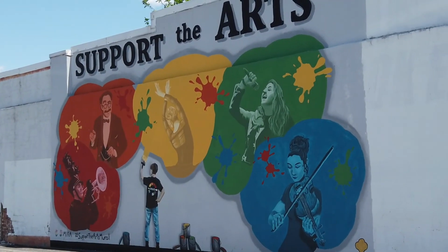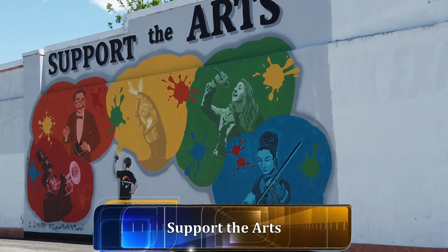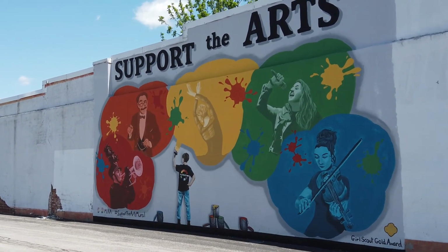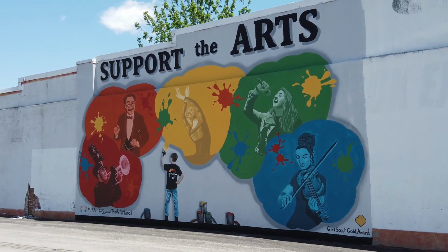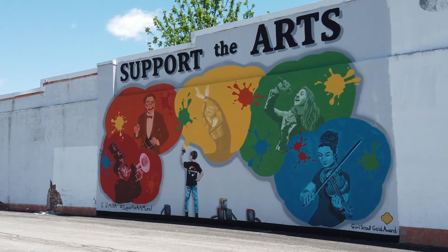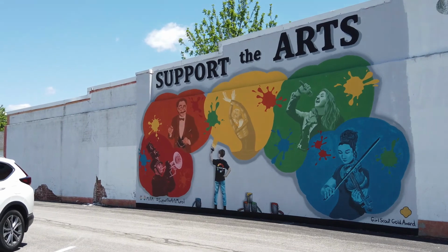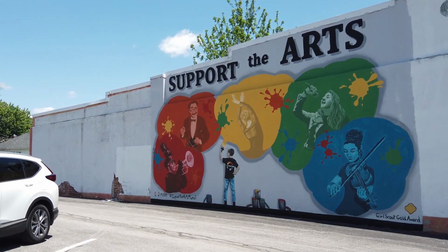This mural is on the side of Picker's Paradise Antique Mall, kind of behind Market Street, Benny's area, and in their parking lot. And this one is entitled Support the Arts. Bet you didn't get that from the title or anything. But this mural was created and executed by Micah Series Bano. Micah was an AP art student at Marion High School, and she created this mural as part of her Girl Scout Gold Award project.